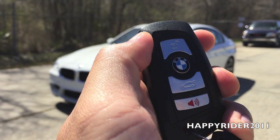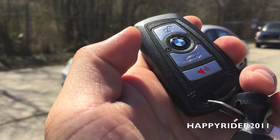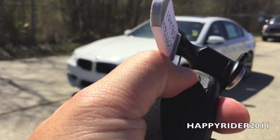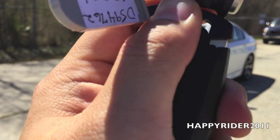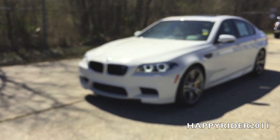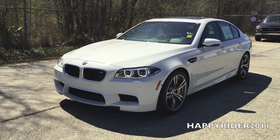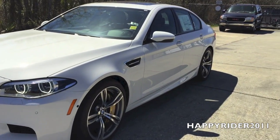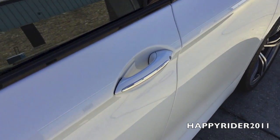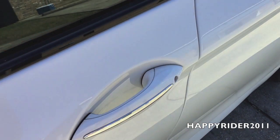Here's the key fob of the car. On there we have the unlock, lock, trunk release, and the panic button in red. There's also a button on the back which you can press to release the manual key. Alright, let's go ahead and unlock the car and take a closer look at the interior. Now the M5 does come pre-equipped with a smart keyless access entry, so all we have to really do is leave the keys in your pocket or purse. To unlock, simply put your hand behind the handle, and to lock, simply touch right there.